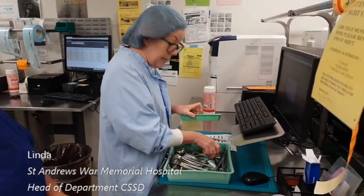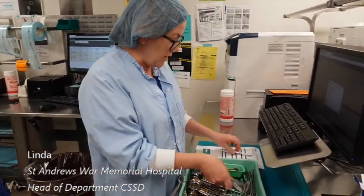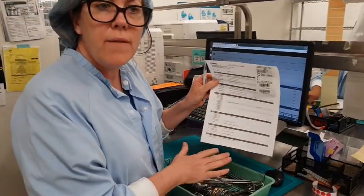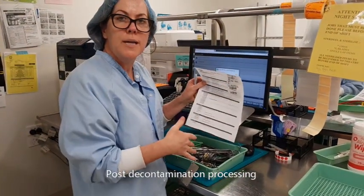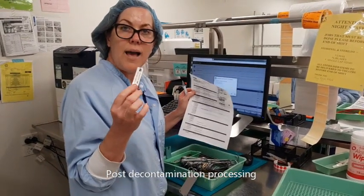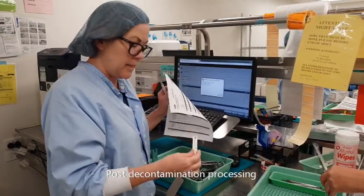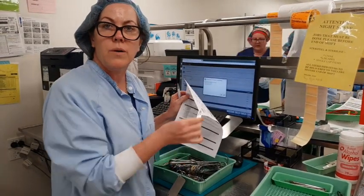So Linda, take me through what you're up to. We're just going through the trays where we check that the correct amount of instruments are in the trays, the correct sizes, the correct types. And we also look over that they're clean, to make sure the cleaning process has happened. And we put on the tags that, once they're sterilised, turn black so that the theatre nurses can see that they've been through the sterilisation process. So at the moment they're just cleaned, but they will be going through the steam steriliser after they're wrapped.